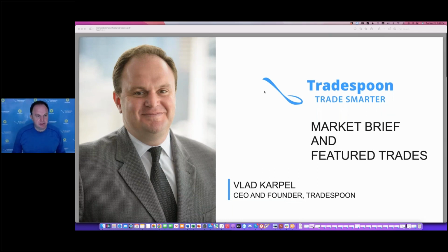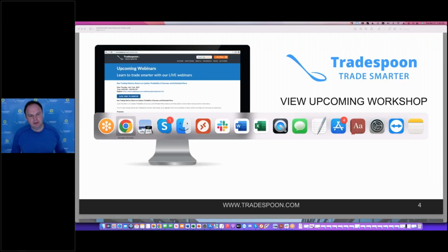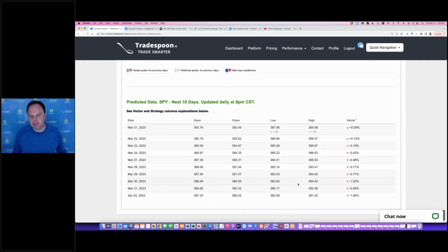All right, so let's take a look at the market. I'm using our main neural network model that learns and trains on the data and makes predictions. For the next 10 days, it sees overhead resistance at 396, support at 387 as we are heading into the Fed decision. I think the model still sees downward pressure, potentially reaching as low as 385, maybe the 382 level after the Fed decision.